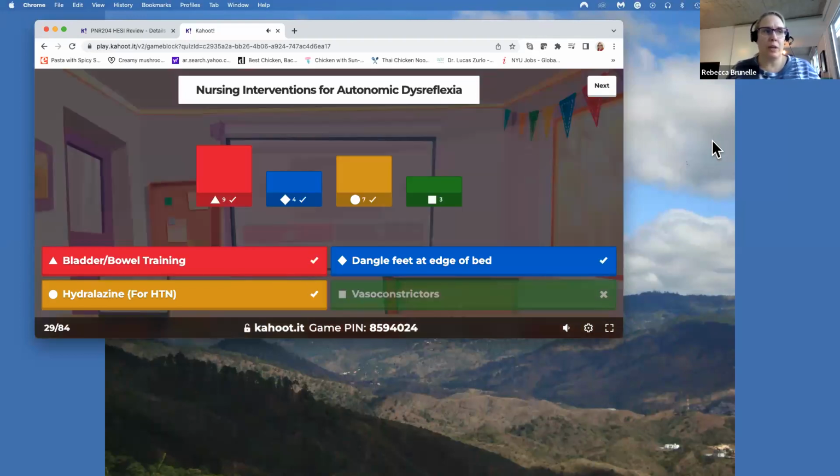Yeah, so the one that you're not going to do is the vasoconstrictors. Vasoconstrictors are going to raise your blood pressure more, and they already have a high blood pressure when they're in a crisis. Dangle feet at the edge of the bed; rapid position changes can precipitate autonomic dysreflexia.